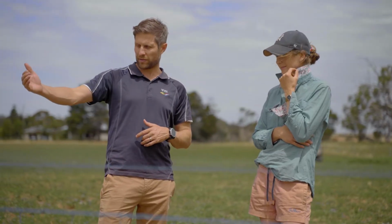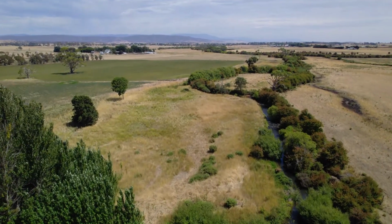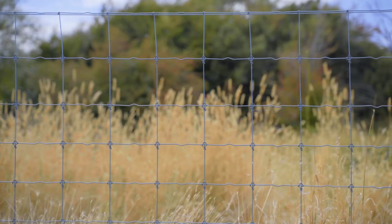The works we've completed on our property through the Tamar Action Grants are that we've fenced off some frontage onto the Elizabeth River. We've done 2.5 kilometres so far, and we've got another kilometre in the pipeline for this year, and then we'll do another bigger chunk down the track as well.